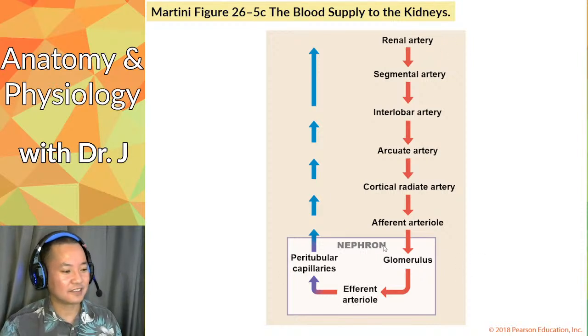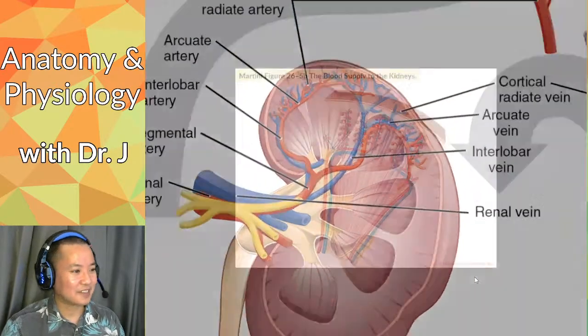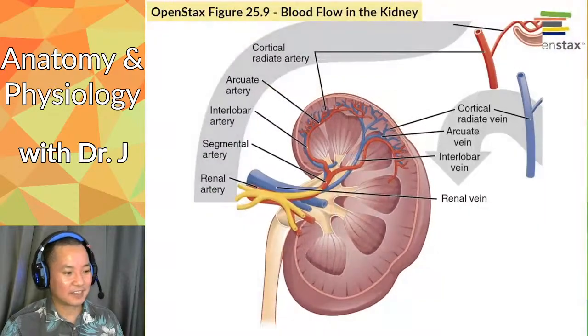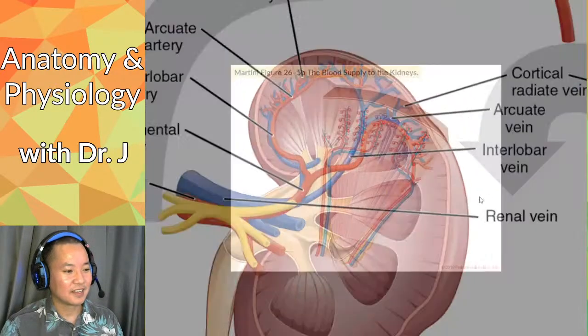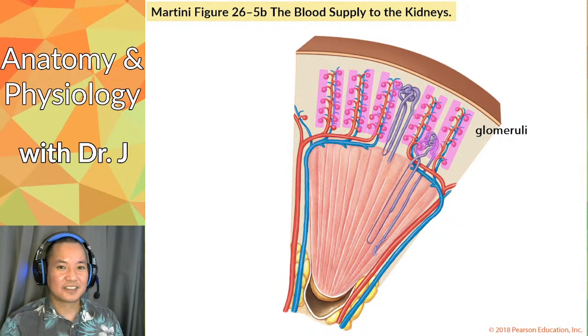So whatever isn't turned into urine and filtrate by the nephron is going to return to your circulatory system. And hey, notice that a lot of these veins have the same names as the arteries, but in reverse. So that's why I think renal blood supply is a lot easier than other circulatory anatomy. All right, so here we have the kidney, and it's showing the different types of arteries. But if we zoom in on one of these lobes, we see these little balls over here, and they're actually not really smooth spheres. They're actually small tangled capillaries, so they look like cherry tomatoes, but they're not spheres.